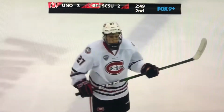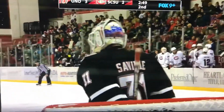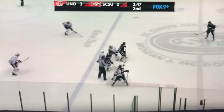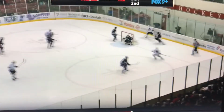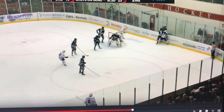Kept his feet moving, kept going hard to the net, and makes the move, goes to his backhand and beats Seville. And now we have a hockey game again. Tampa Bay Lightning have to be excited about that. He's a property of the Lightning and showed some Lightning quick moves there. Now another one of those guys who didn't start out the season very well, but his game has picked up game by game.